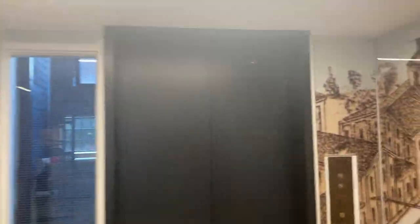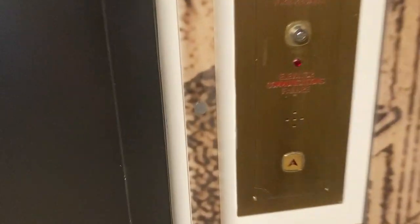And along we go to this elevator here, which, check out what they did to this thing. This is very, very interesting.